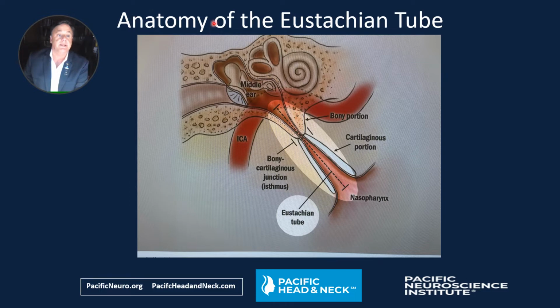Let's now discuss the anatomy of the Eustachian tube. It is divided in 2 parts. 1/3 of the Eustachian tube, in the superior and lateral aspect, is housed in the temporal bone. Additionally, the cochlea, the snail-shaped organ of hearing, the balance canals, the middle ear and eardrum, and external canal are housed in this bony structure. This is an adynamic area of the Eustachian tube, comprising 1/3 of its length.